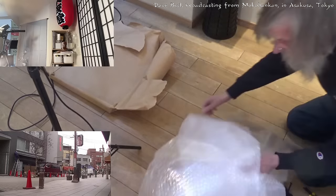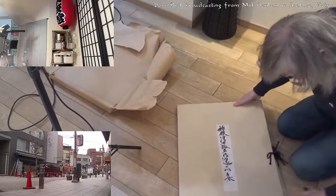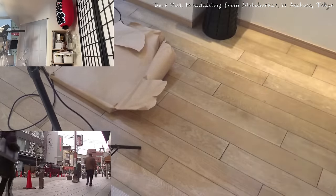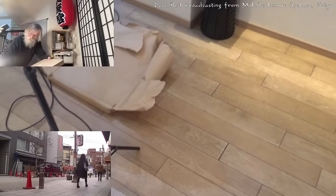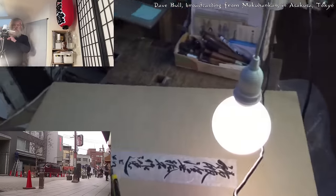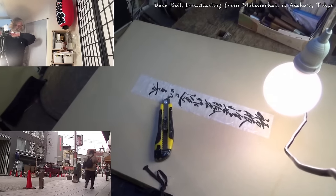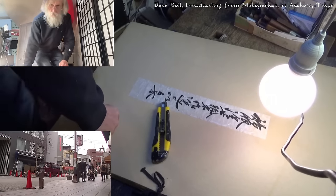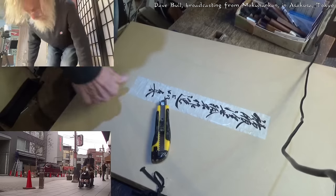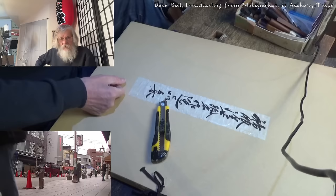Okay, that'll get rolled up. We'll use that again. Prints. Where are we going to put them? Let's get the light out of the way too.